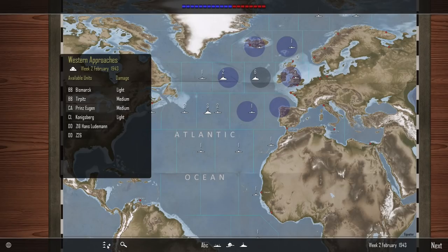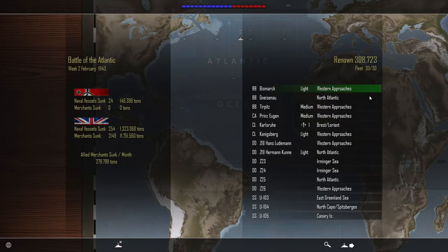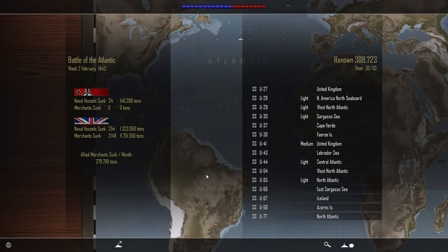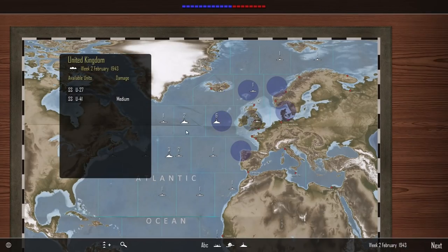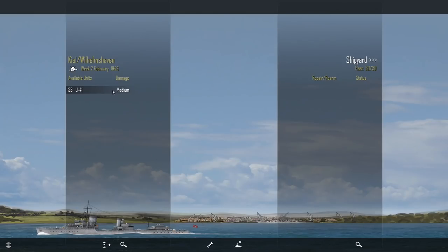Where was the other damaged U-boat? In the UK waters. Okay, UK waters. There we go. Medium damage. Let's send you in to Kiel to get some repairs done. Beautiful. Yeah, good stuff.